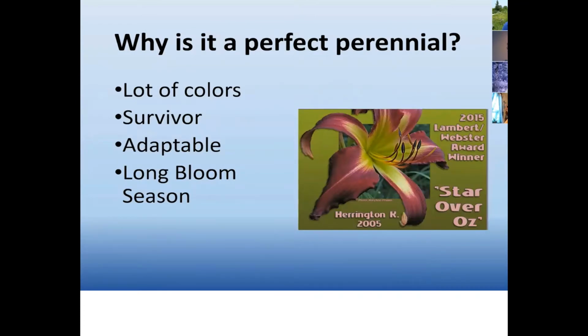Why is it the perfect perennial? Because that's what they've touted it as, the perfect one. There's lots of colors. They come in all colors of the rainbow. I do not think yet that there is a blue daylily, but they have all the colors ranging from yellows, reds, oranges. There's some deep, dark purpley colors that shift to the red side, but there's over 80,000 varieties, 80,000 varieties. They're pretty easy to grow. They survive with very little care, hence the reason we call these ditch lilies here in Kentucky.